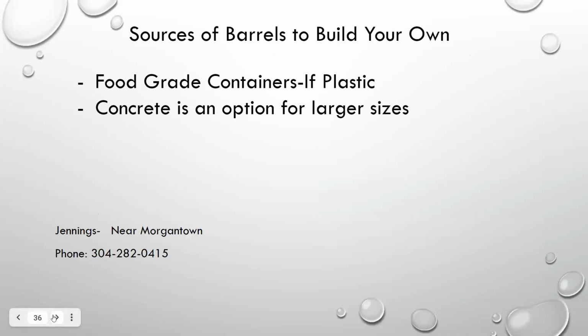Just a couple notes, if you're going to build your own rain barrel, it has to be a food grade container, especially if it's going to be something that's plastic. A lot of the blue barrels and the barrels that you see commercially are from the pop industry, or from pickled products, things like that. So we always recommend food grade containers. And this is one source that I found here locally near Oakland, Maryland. This is in Morgantown, but the company's name was Jennings, and this was the phone number. So I did want to put that in there if you are looking to build your own rain barrel.